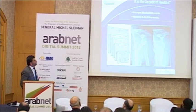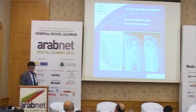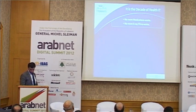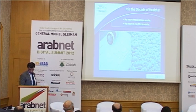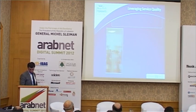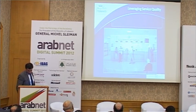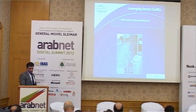No more X-ray films waste. Actually, at one point, there will be no more X-ray films because all the images should be stored in the archiving solution and will be accessed by Vista Imaging from any facilities too. Leveraging services quality, minimize patient waiting time and optimize hospital workflow also.